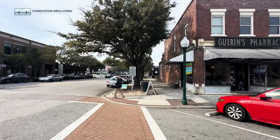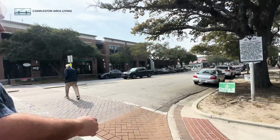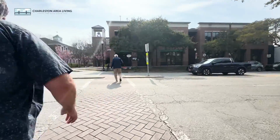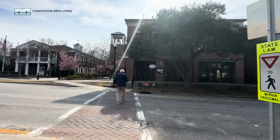So state law, whenever you go to this crosswalk, vehicles have to stop for you. So let's see if... And we got the police right there to help us. So we'll see if it works. Thank you. Yep, they're stopping. Nice Summerville people. Thank you.